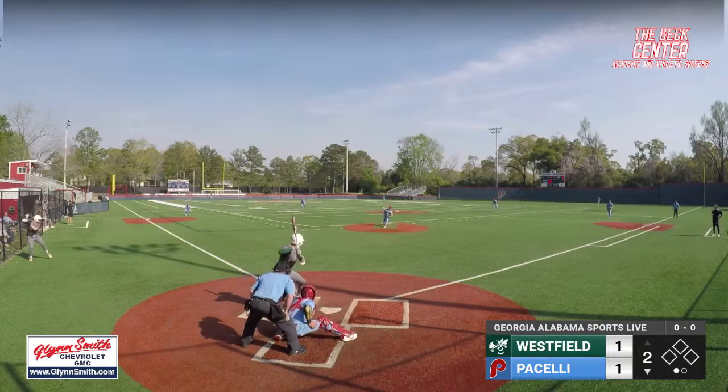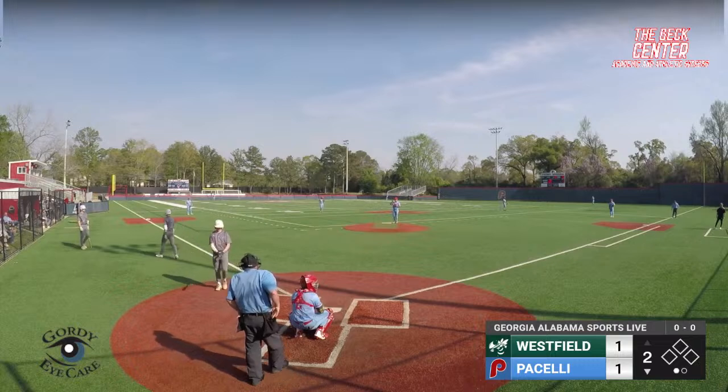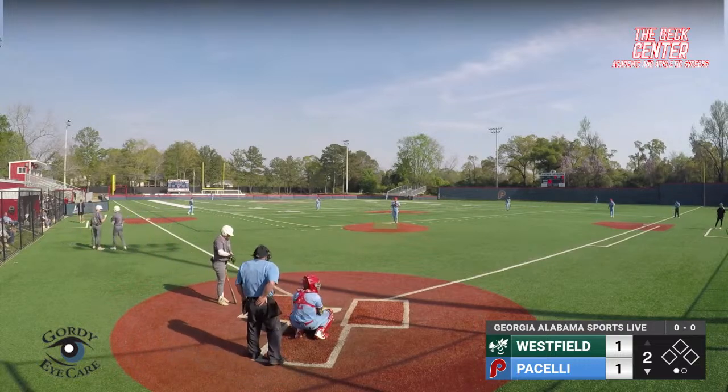Here's the 0-1 pitch. Breaking ball, grounded to third. Zitrauer, 11-11 tie, and give Westfield that 13-11 victory.